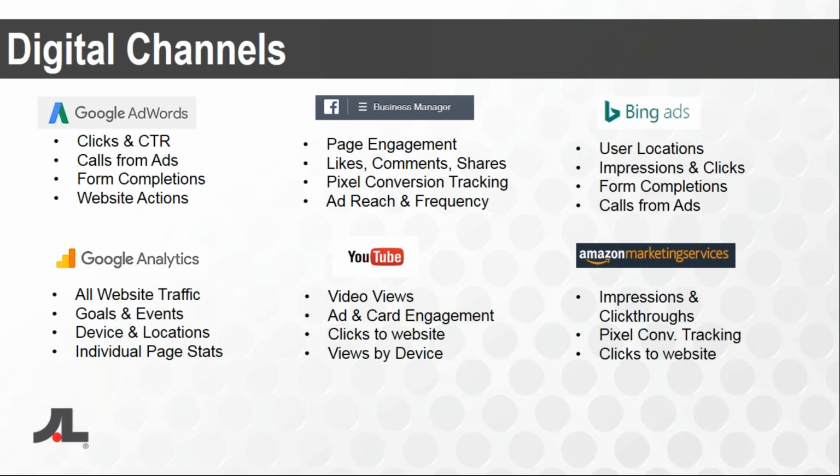But also across Google Analytics, we can look at some other things. We can look at specific goals set up or events that we'd like to track. We can look at all the website traffic in general and not just the traffic from Google AdWords. We can see our traffic from referral sites. We can look at traffic from organic or direct. Or we can even look at individual page statistics and see which pages seem to be driving the highest engagement. And then there's Facebook Manager.